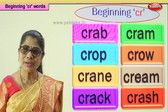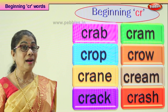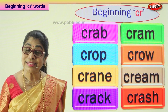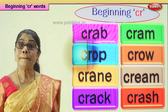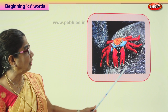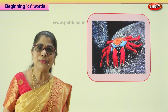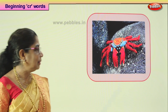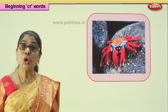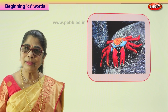We look at a picture, keep the sound of C and R, and find the word for yourself. Shall we do an exercise? Yes. Shall we look at our first picture? Good. Look at the picture here. There's a little rock here, and on the rock there is something colorful. What is that? This is by the seaside and something has crawled onto the rock. Find the word for me. A sea animal.